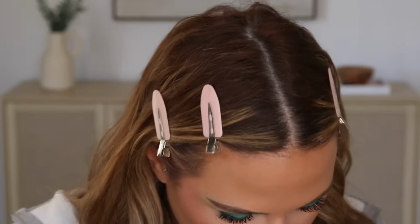Cleaning up my lip line. Went a little overboard. Then to complete the look, I have one of the YSL Plumping Lip Gloss Oils. This is in shade 02. I'm just gonna throw this on myself. Good thing I haven't changed yet.